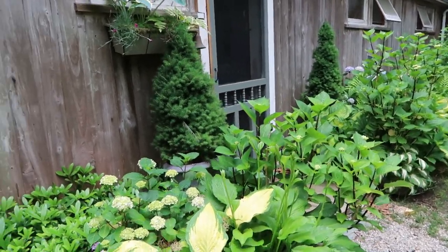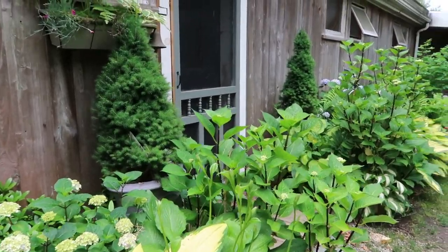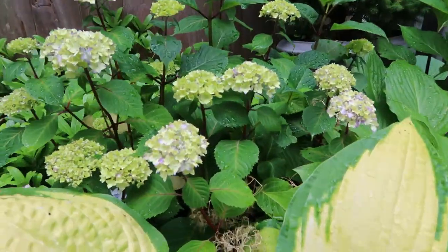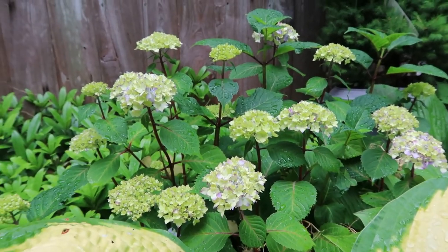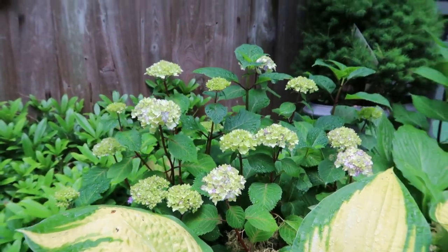Now let's look at hydrangea. So let's start here. This is my main shade border I really started to beef up last spring. And so here we can see some of the hydrangeas. This is my favorite, the Bloomstruck, which actually blooms purple in our blue-loving hydrangea soil.